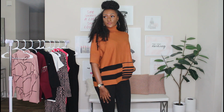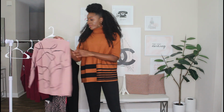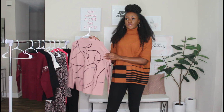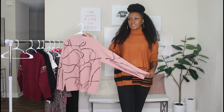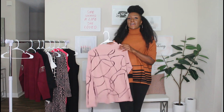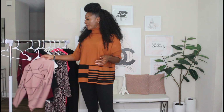It's so cute, right? So I'll be trying on another one of the sweaters. I'm going to do the pink one with the black design on it. I thought this was very abstract. I see the Picasso sort of look is starting to pop back up on clothing, and I thought that matched the motif of what I'm going for today. So I'm going to try that one on next.